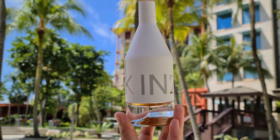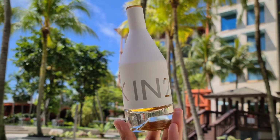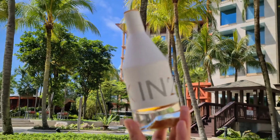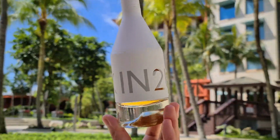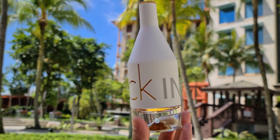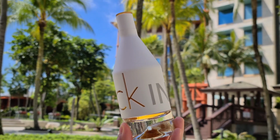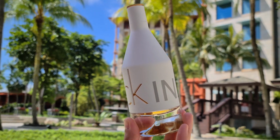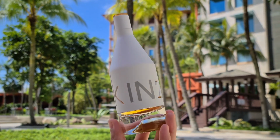Well, the problem with this is the longevity, but because of that, I do enjoy overspraying this, and I could say that even if I soak my shirt on this, it will still smell awesome. It's definitely an easy grab fragrance, and I'm so happy that I brought this today because this is such a perfect day to wear it, where the sun is blazing hot.